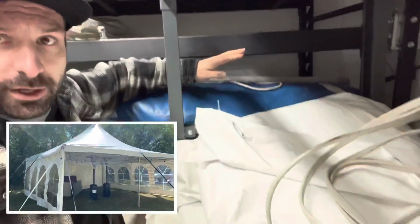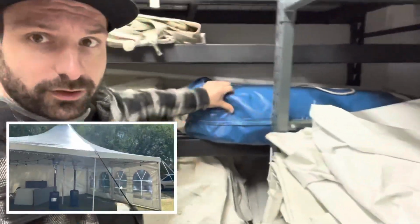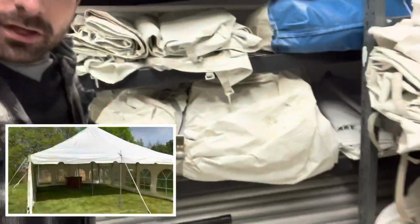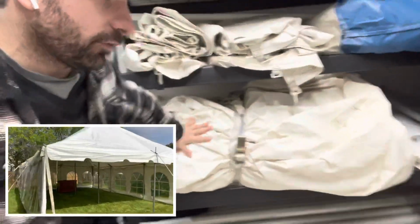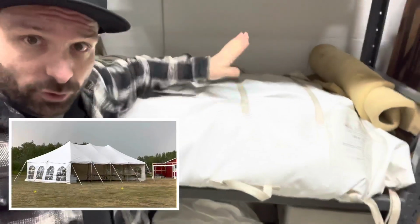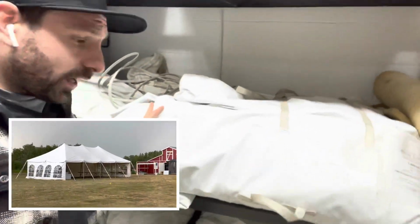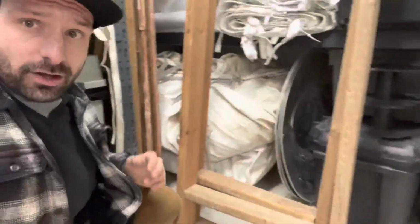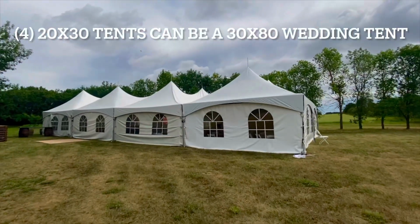So this is a 20 by 20 pole tent in a bag here, this little guy. So this is how big a 20 by 20 pole tent is. This is a 20 by 30 pole tent right here. In this bag right here is a 20 by 40 pole tent, so you kind of know how big that is. And then these ones right here and these two right here are 20 by 30 marquee tent tops.